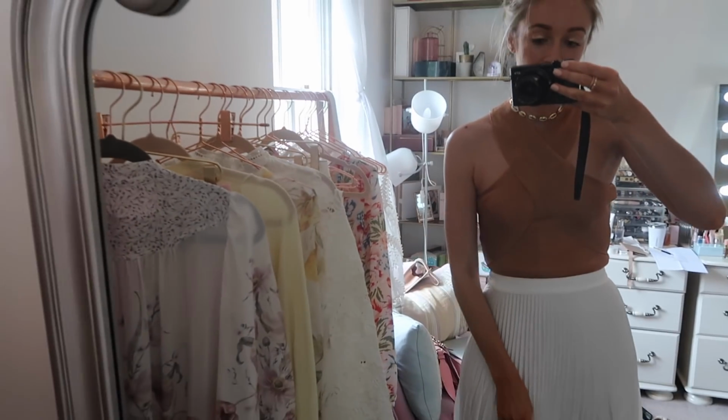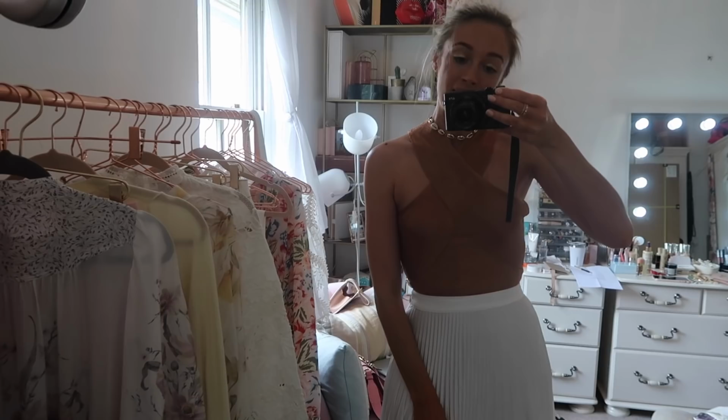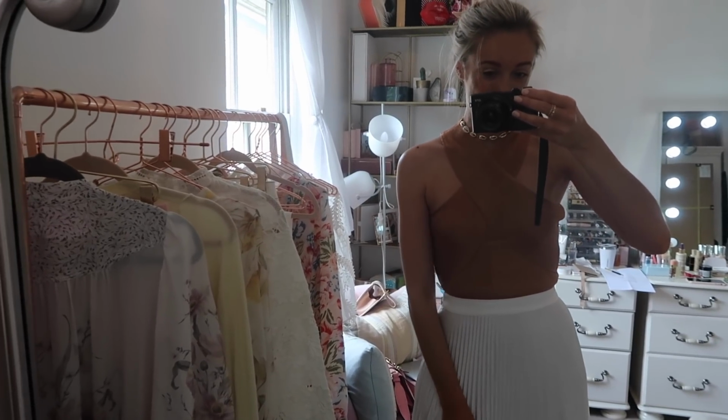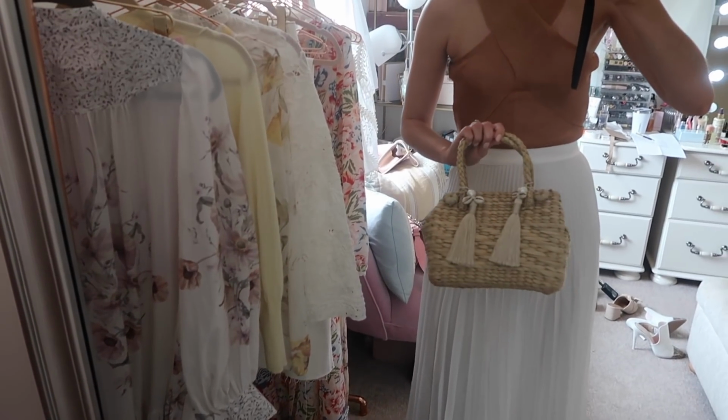And then I'm also going to pack my lightweight Uniqlo jacket, which is like a puffer jacket, because it can get quite chilly as soon as the sun goes down in the desert, and that is so small that it'll actually fit in here, which will be absolutely perfect.